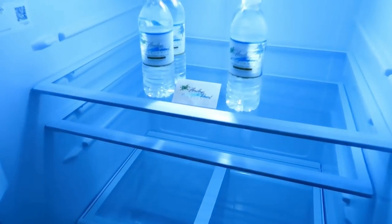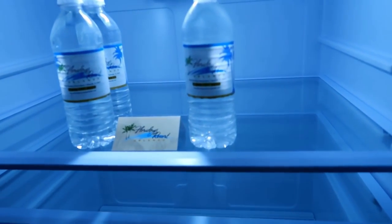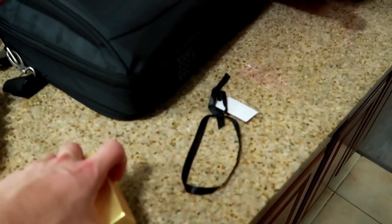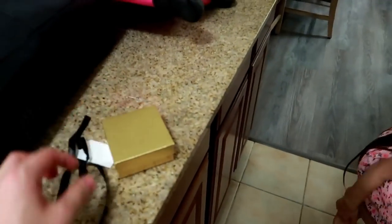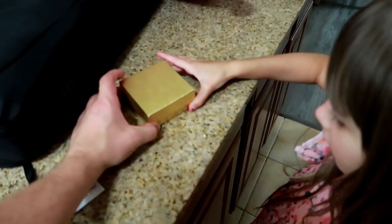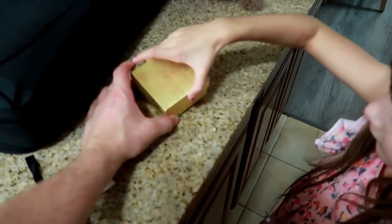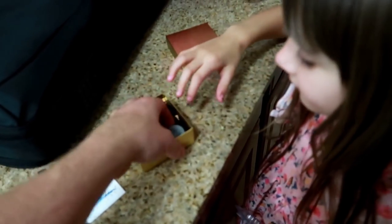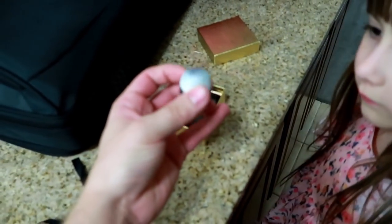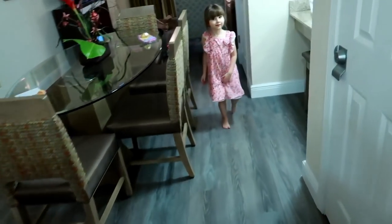Oh, and look at this. Some complimentary bottles of water. And I will say this, Holly and Molly and Bella did find this box. Molly, open the box for me. It was chocolate. We opened it and there was one left. There's my chocolate. So I'm going to have that. It looks really fancy. Say, yummy.